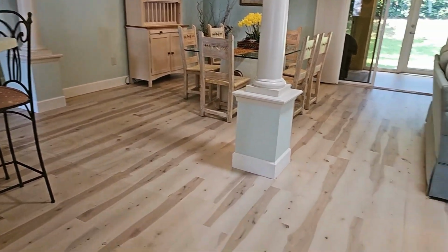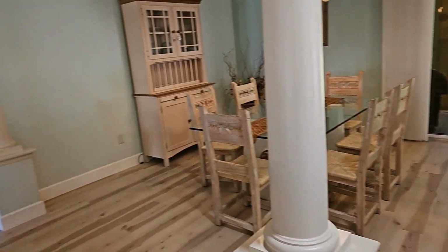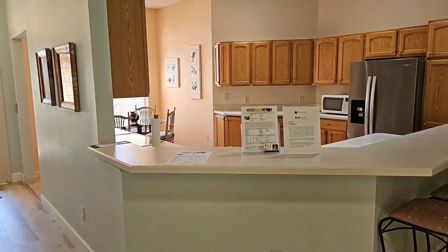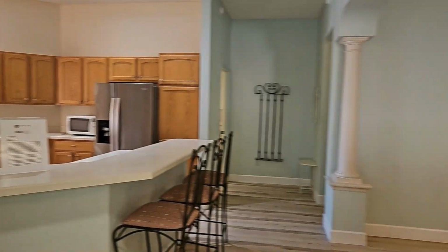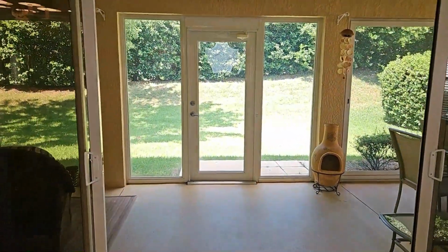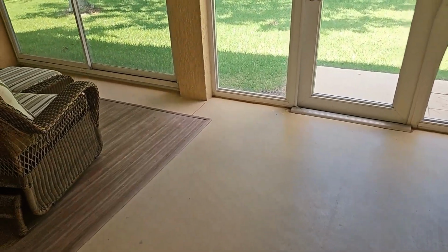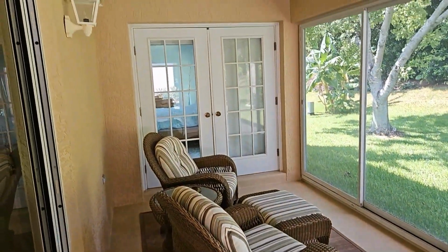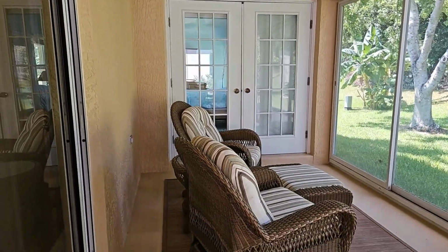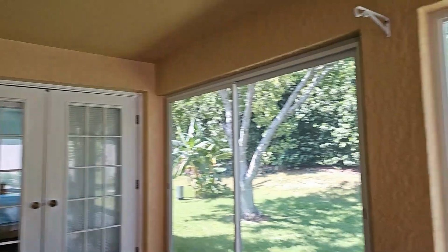You do see the vinyl plank luxury floor does continue throughout this home. Off to the left, you do see the kitchen area as well. I will go outside and video the lanai. The lanai does face north. It has painted cement floor in the lanai. Those French doors will lead into the master bedroom. I will take a look at that as well in a little while.